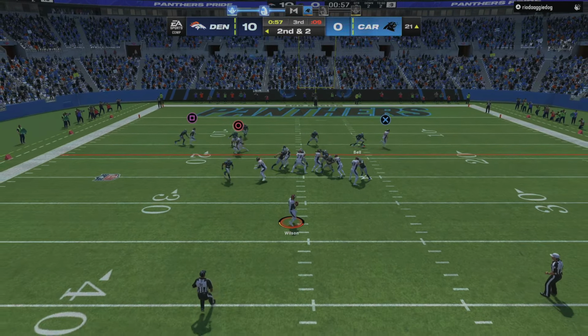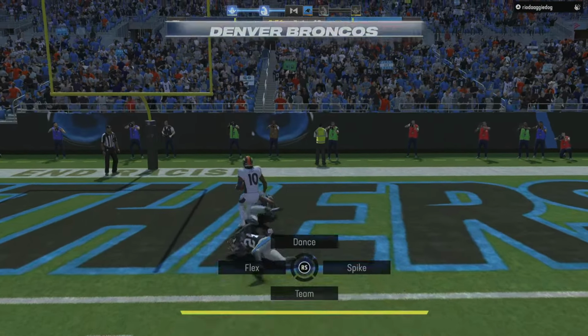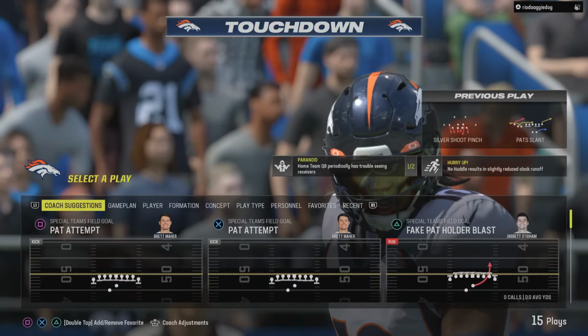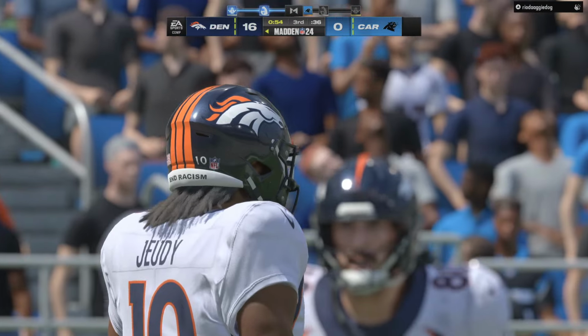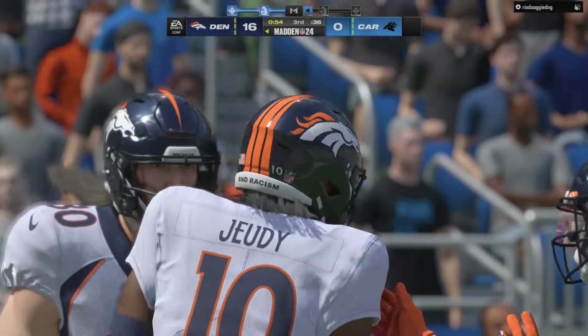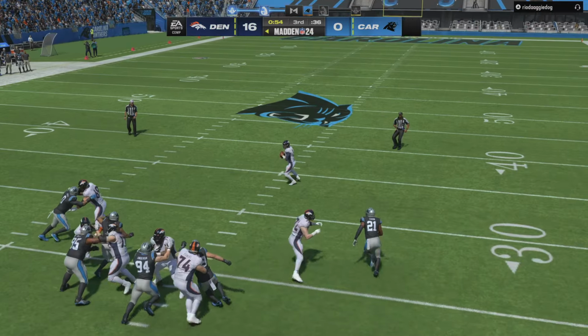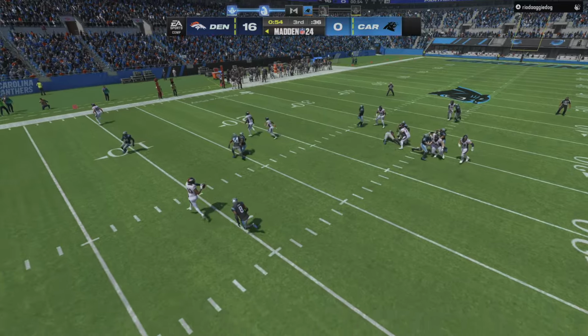On 2nd down, Wilson. Out quickly to Judy. Touchdown! Jerry Judy from 21 yards away, and the Broncos will add on to their lead here in the final minute of the 3rd. Always important to get the first score of the second half. Now you start to pull away a little bit and get some breathing room going.